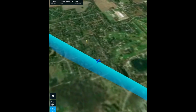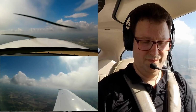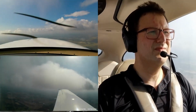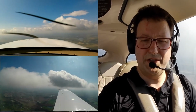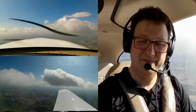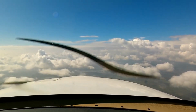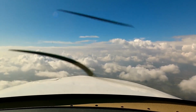Actually, fly 270 vector for traffic. 270, 1 Lima November. Cirrus 1 Lima November, proceed on course. That traffic is now northeastbound, altitude 6,900. I'll keep you advised. On course to MAPS, looking for traffic, Cirrus 1 Lima November. Cirrus 1 Lima November, contact approach 134.35. Have a good day. 134.35, Cirrus 1 Lima November.